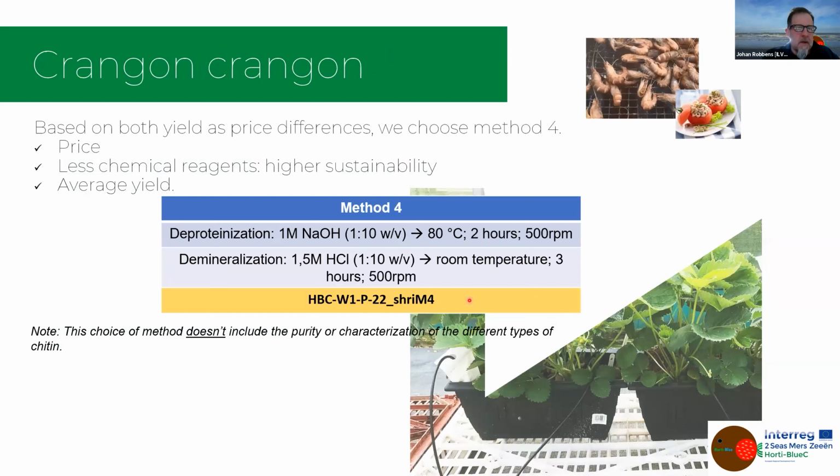We have also done the work with the shrimp. The shrimp is also a delicacy in a lot of cuisines. Here you see a typical Flemish meal with shrimps with tomato.